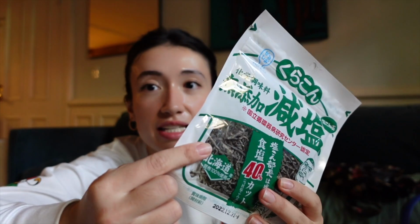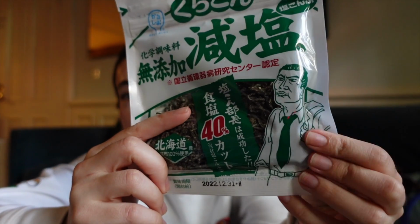Cut and salted seaweed. I love the businessman. Where is he? There he is. I love this businessman who's making a rice ball and bringing his lunch to work every day. This is his secret weapon. It's very salty, very tasty. Love to have it on rice and pasta mixed with mayo.